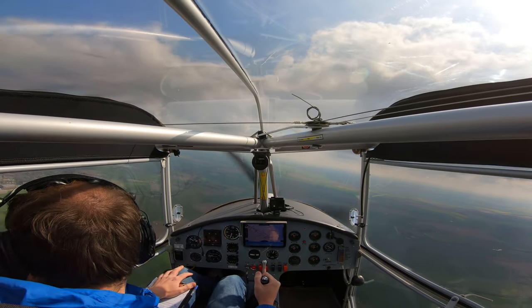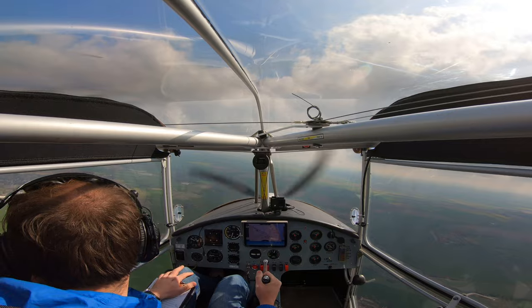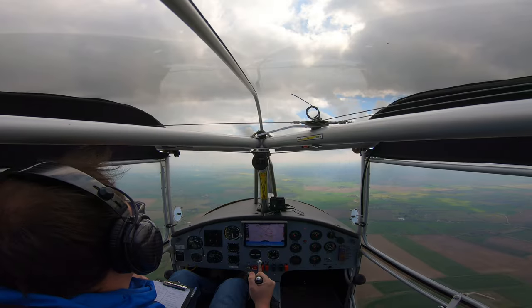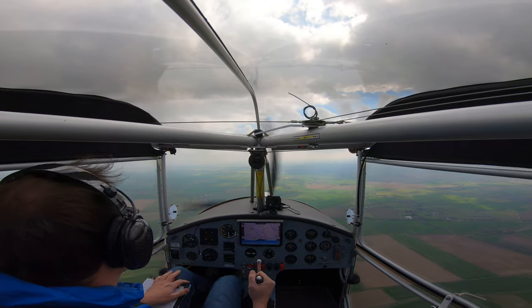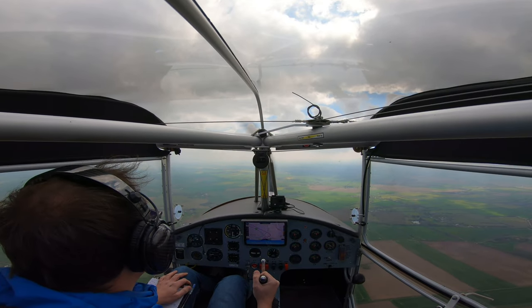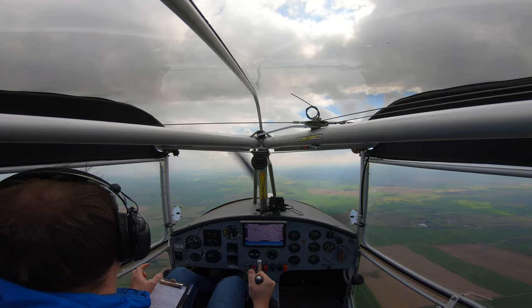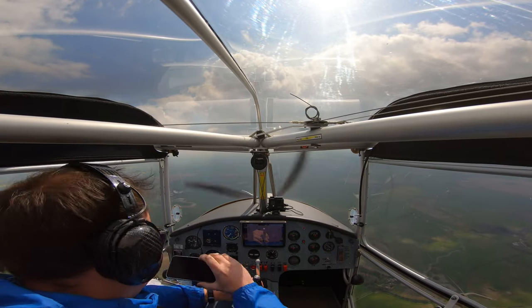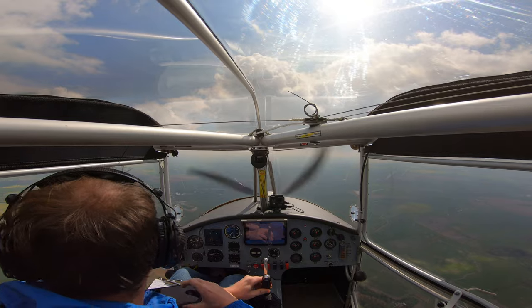Charlie Zulu, final runway 26 Strubby. So I don't want to get mixed up between Strubby North and Strubby South. Don't want to land on the glider side, so I need to keep my eyes peeled. It's the smaller of the two runways. Oh, there we go, look. There it is. Take a photo of that.